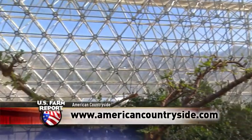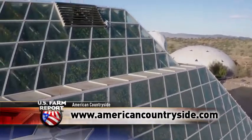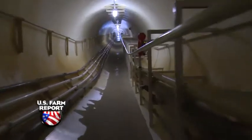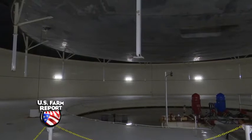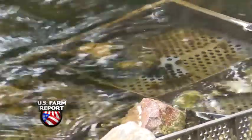A number of experiments are taking place here at any one time, and unlike many scientific laboratories, this one is open for people to see. And so for many of us, we never have that opportunity to walk down the hallways of a university or an agricultural research center. Here you can do that, and you can see firsthand what we're doing, the relevancy to your everyday life.